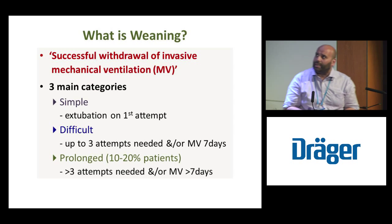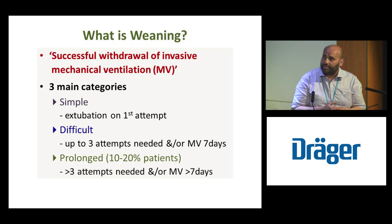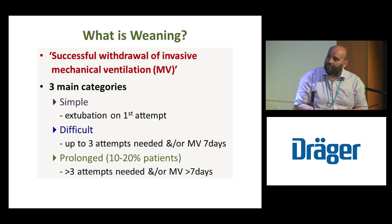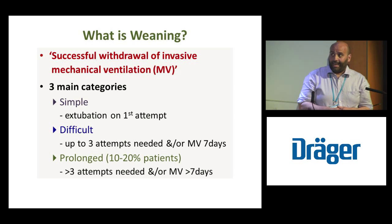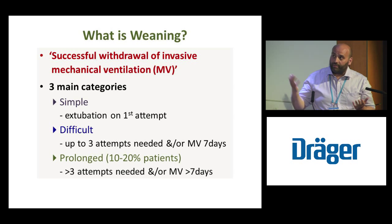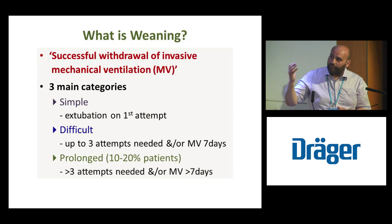So what is weaning? Well, it's successful withdrawal from mechanical ventilation. And this is a categorization that was derived about 10 years ago, in fact. Most of us would just look at the first step as simple extubation, but that is the simplest form of weaning. And then obviously you go up in grades and severity.